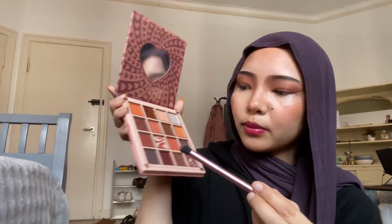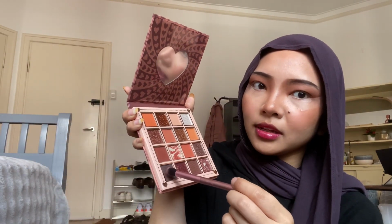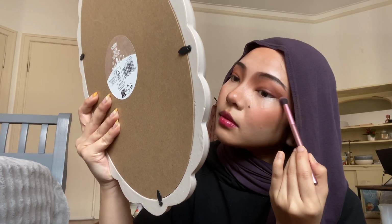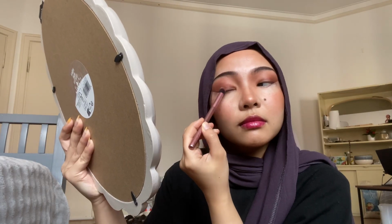I want to go just a bit darker at the edge, so we're going to go in with the darkest shade on this palette. It's time to take off the tape. Wow, that is snatched, alright. Wow. Snatched. I like that.